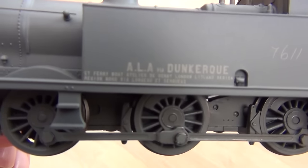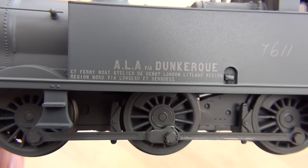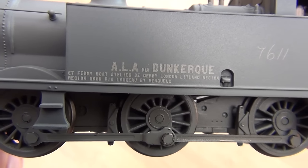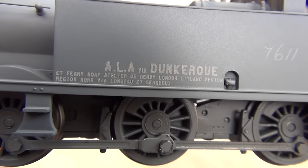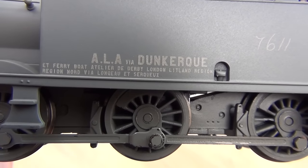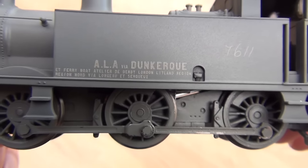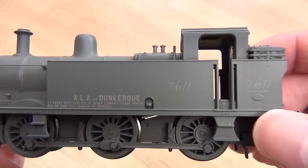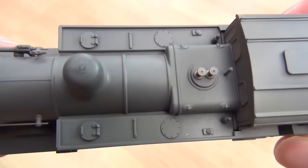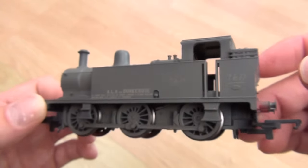I don't know. Let's see, what does this say? ALA Dunkirk? Dunkirky? Something, ET ferry boat. Derby, London, region order. Gosh, there's some language on there that is not English. That's very interesting. I don't know if it's French or German, but there is more to this loco than meets the eye.